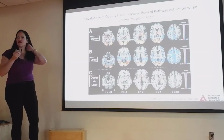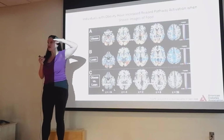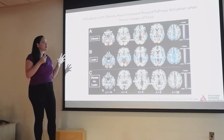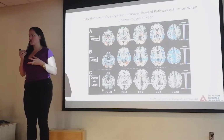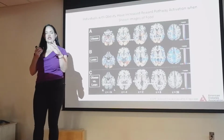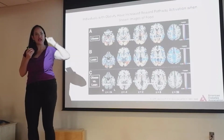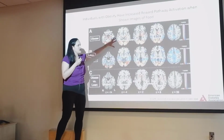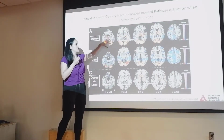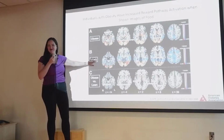So basically in this study, these are brain scans. These are what we call axial sections of the brain. What you see in this brain scan is increased activity in certain centers in response to a stimulus. So what's a stimulus? They showed these people pictures of food, and they wanted to see more or less how the brains lit up. In these individuals with obesity, we can see some of the lighting up sections, and a lot of these sections are those reward sections. The lighting up was less so in the individuals that did not have obesity.